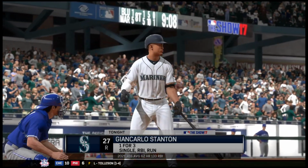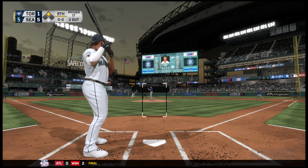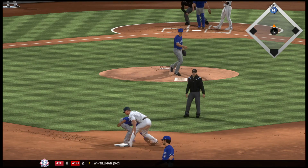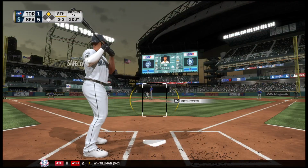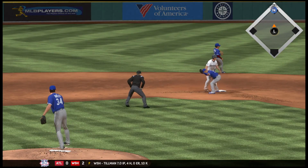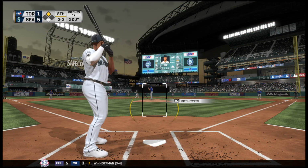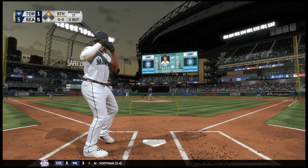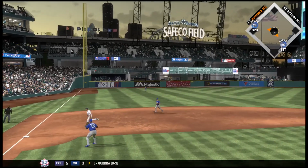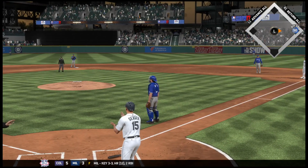Giancarlo Stanton now. It was a flyout for him in his last trip. A throw behind the runner at second. Now a spin and another throw back to second. A swing and a ball to left field. That's going to get down for a base hit. Seager rounds the corner and is headed home. And they're not going to get him as he's in there to score.